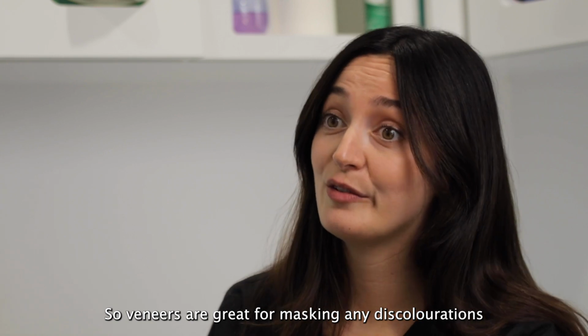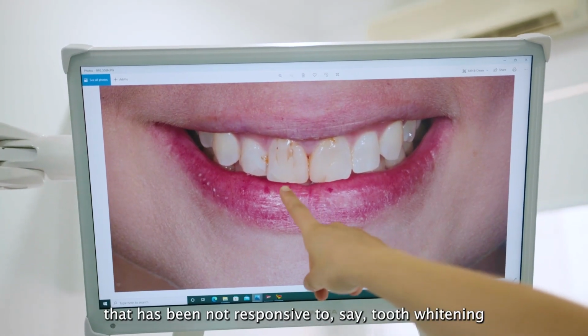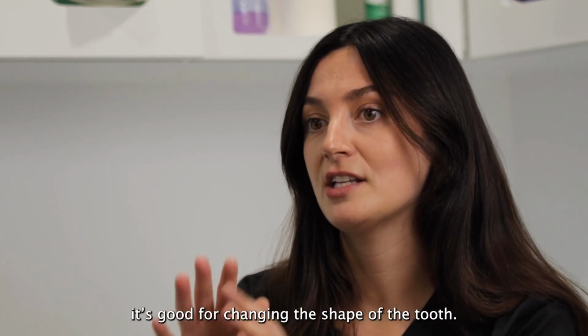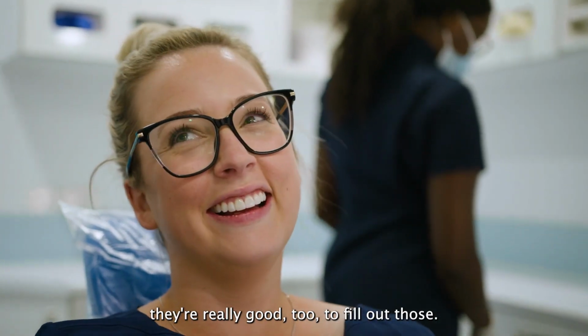So veneers are great for masking any discolorations or uneven texture on the tooth that has not been responsive to, say, tooth whitening. It's also good for changing the shape of the tooth. So if you've got broken, uneven edges or you've got gaps in between your teeth, they're really good to fill out those.